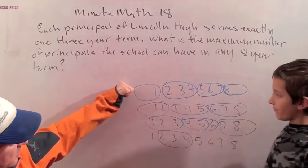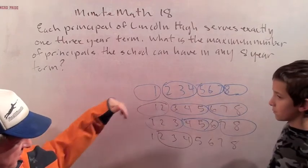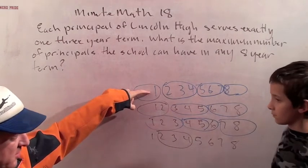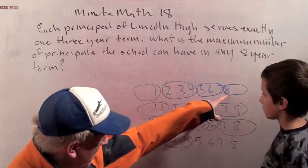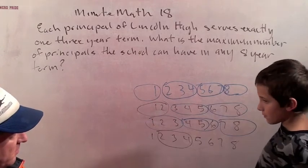Pretty good. And this is a good approach. Draw a picture, even though this is a picture of numbers, but it's still a picture of the years. And then you just say, aha, well, we could have had a principal that started early and finished when we started counting, because the school's been around for a long time, right? And then the next one would serve 3, and the next one would serve 3, and then we'd have to have somebody serving there. So that was a very good approach.